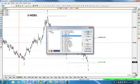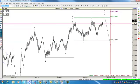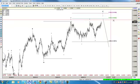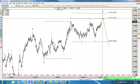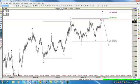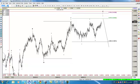The euro CAD, I'm sorry, is also getting very close to one of our targets, which is around 140.38. So be aware of that, in a way of ABC, WXY, ABC. So we can be close to a significant resistance here that should possibly end this corrective move to the upside. Let's go with the Aussie.